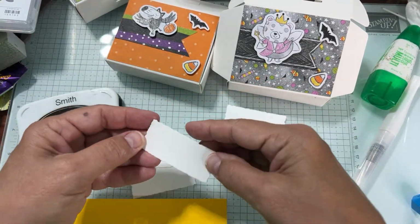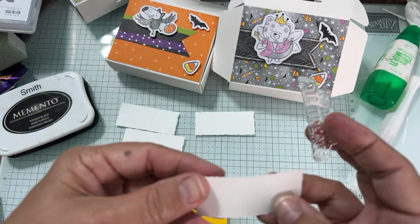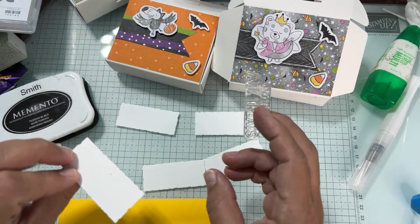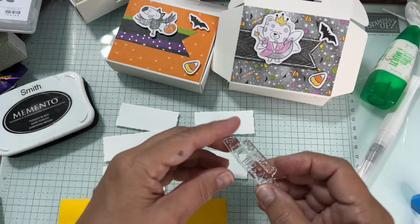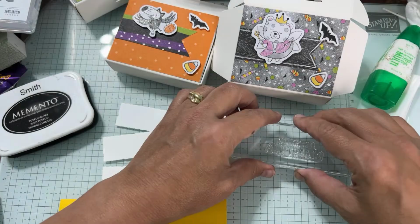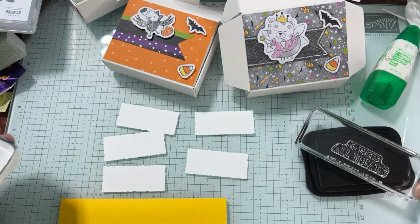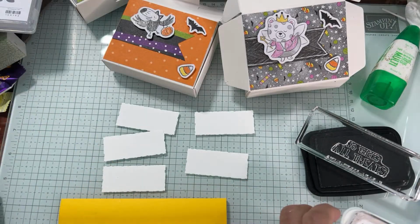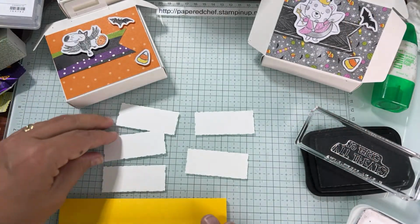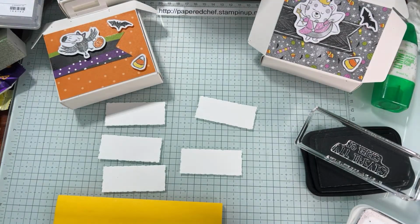There's one side that's the front and one side that's the back. You can kind of tell when you die cut something, there's a front and back. Not a big deal, because it's white paper, but there is a front and back. Now I'm going to ink those up first, but I'm going to take that and mount it. So we're going to mount that, and we'll just sit it over there and soak it. I tend to soak those Memento black inks because they just sort of work better. I find that they work better when I let the stamps sit in there for a minute.